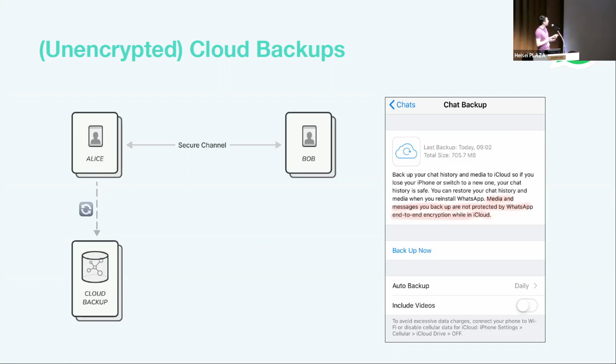The problem with this cloud backup situation is that it weakens the ideal security promise of end-to-end encryption, right? Because now, in addition to Alice and Bob who have access to the messages, there's this cloud storage provider who also has access to the plain text of these messages. And this is not just a theoretical weakness. In the past, there have been some very high-profile cases where users enable these automatic cloud backups, thinking that end-to-end encryption is still protecting their messages, but then a government agency goes to the cloud storage provider to get access to the plain text messages, and the user is confused as to how the end-to-end encryption was broken in WhatsApp.